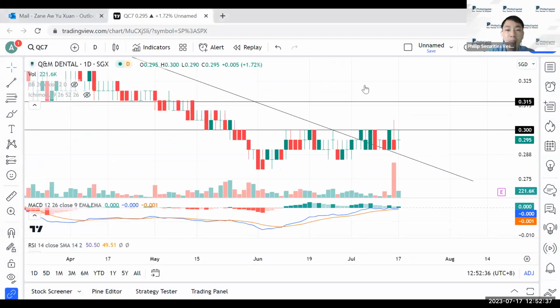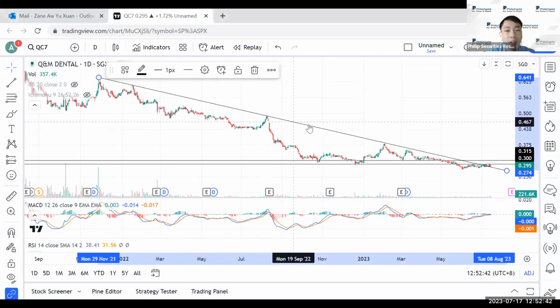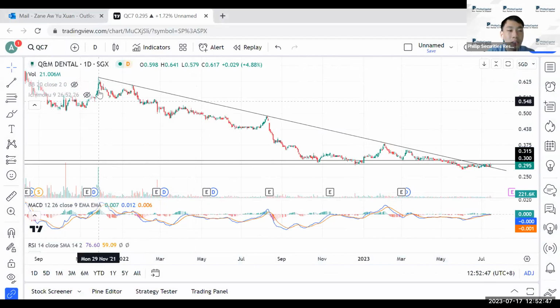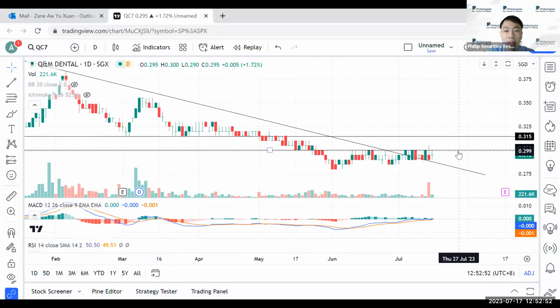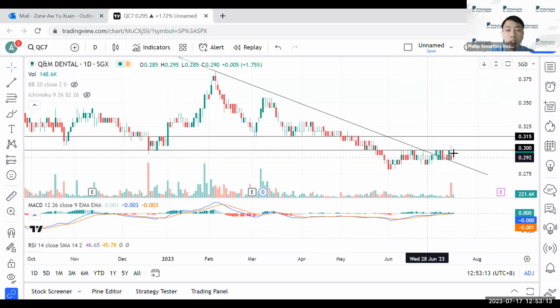Then Q&M. On Q&M, it looks like price is trying to get out of this long-term downward resistance line, which goes all the way back to November 2021. Price is still sideways, with resistance at 30 cents, also a previous support. So if it is able to break out, the next level to look out for is around 31.5 cents, also this previous support. If it manages to break out, there could be some sign of price trying to do a trend reversal.